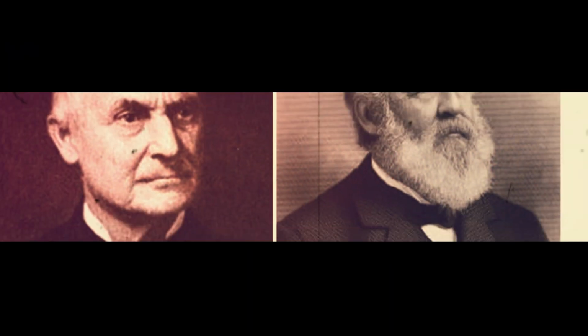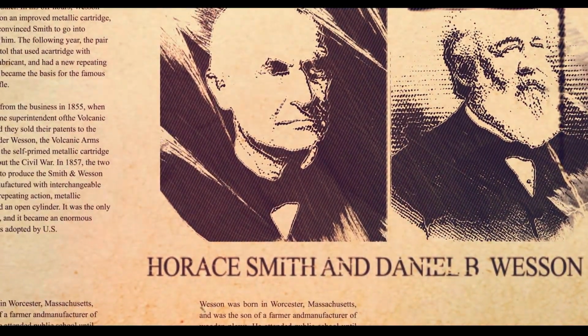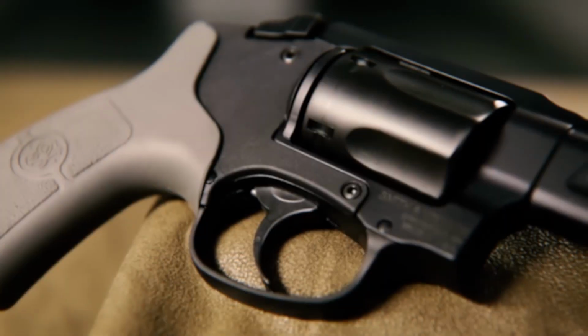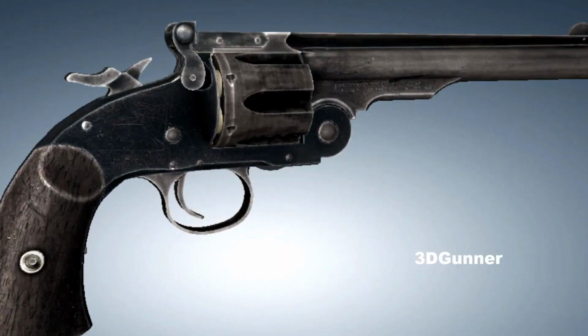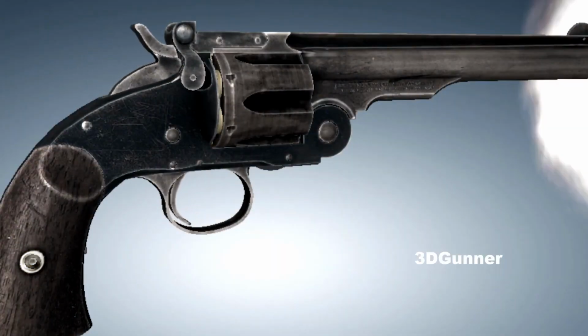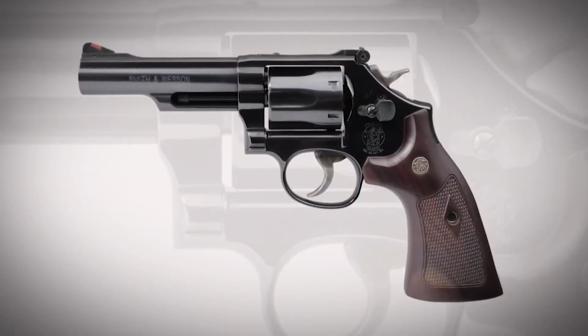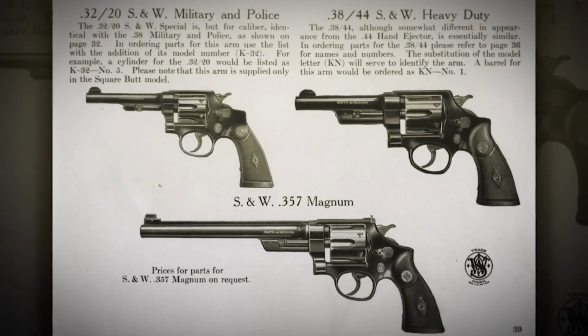The company's founders, Horace Smith and Daniel B. Wesson, wanted to create a revolver that was more reliable and easier to use than previous models. The Model 3 featured a number of innovative design elements, including a top-break mechanism that allowed for easy loading and unloading of the gun. The revolver also had a single-action trigger, which required the user to manually cock the hammer before each shot. This design was common among revolvers of the time and allowed for greater accuracy, but required more time to fire each shot.